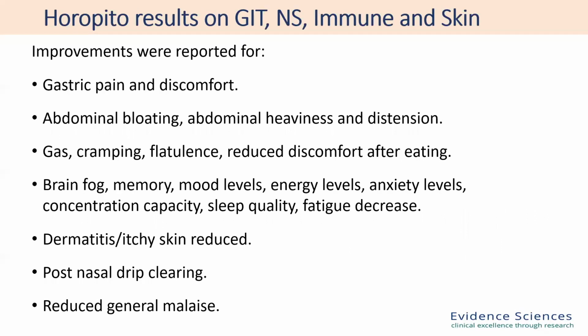So the improvements were noted for the digestive symptoms, as I said, so gastric pain and cramping and reduced discomfort after eating, they were very early symptomatic relief. We also had nervous system relief, so we had improvements in memory, reduction of brain fog, improvements in energy levels and sleep quality. We also had improvements to the immune system, so we're looking at a decrease in things like itchy skin and dermatitis, flare-ups, also post-nasal drip, and just a general reduction in that general malaise.